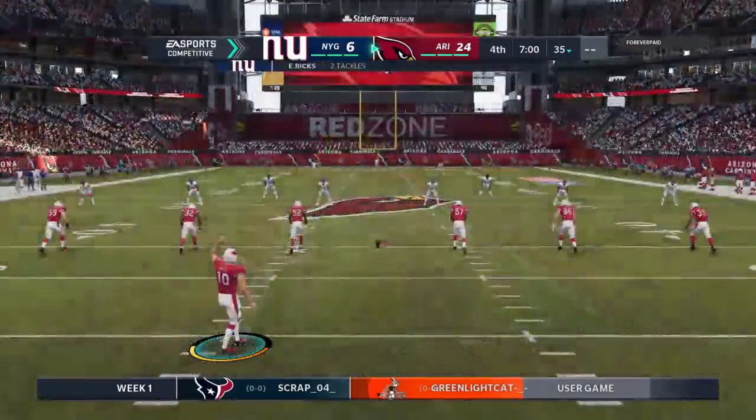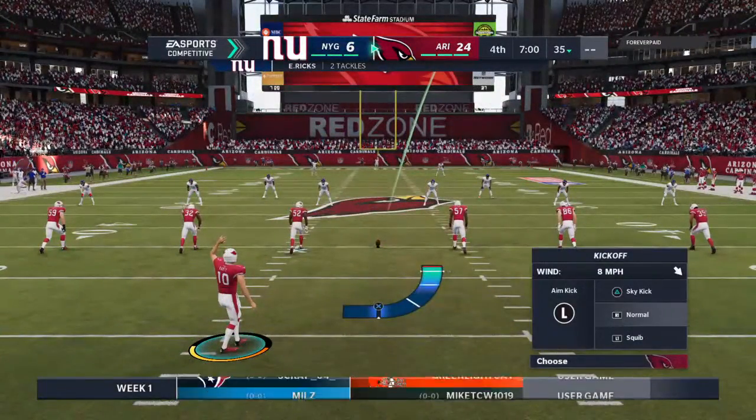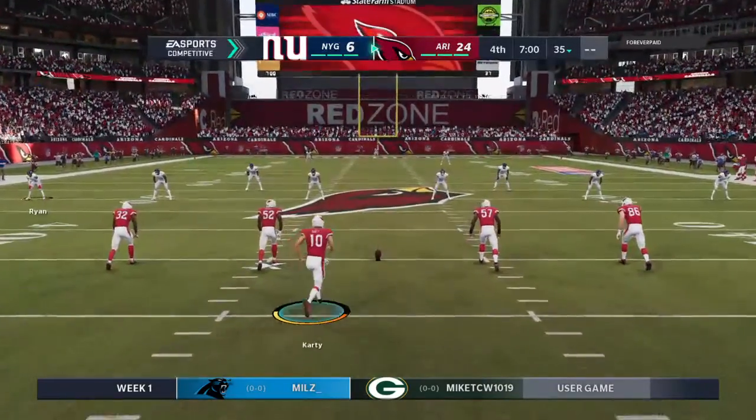Welcome back to the desert. We're in Glendale. Well, the fourth quarter will begin with a kickoff following the score on the final play of the third quarter.